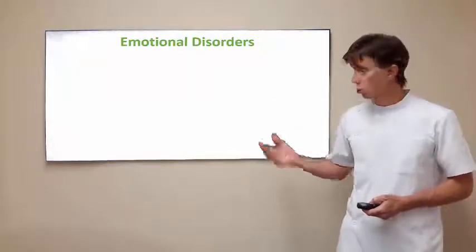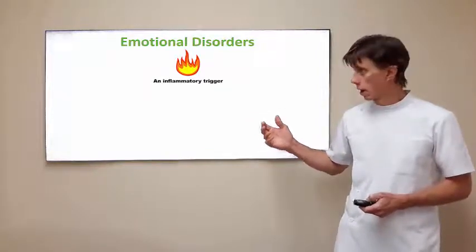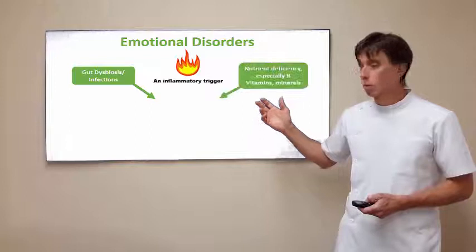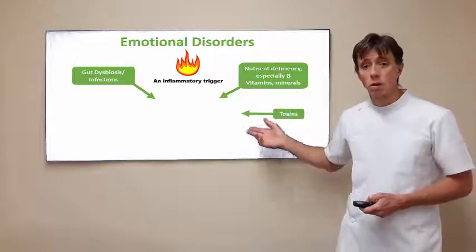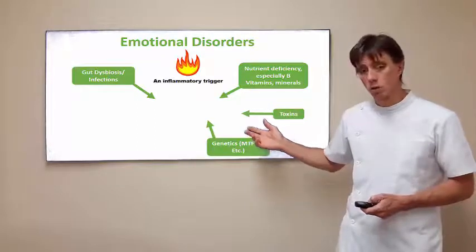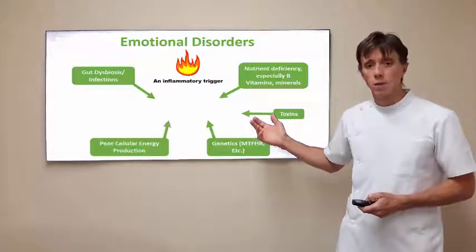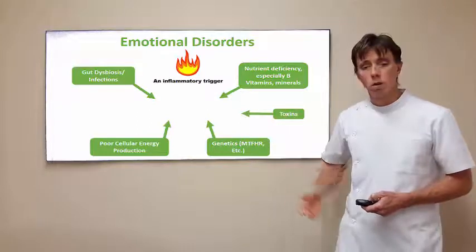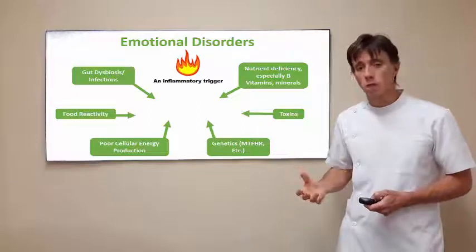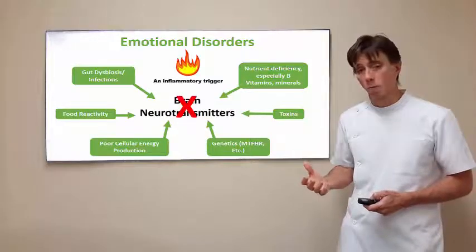So when we look at emotional disorders, we're looking for inflammatory triggers that are going to lead to that. Things like gut dysbiosis, inflammation of the gut. We're going to look for nutrient deficiencies. We want to see if there are toxins that we're not able to get rid of. We want to see if we have problems with our genetics, such as the MTHFR gene can cause problems with our nutritional balance. We want to look at poor cellular production, if we have mitochondrial issues, and we also want to see if there's food sensitivities, because all of these things can interrupt and interfere with how our brain makes neurotransmitters and stop that process.